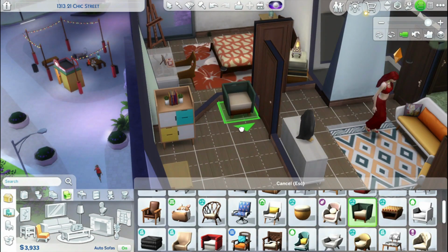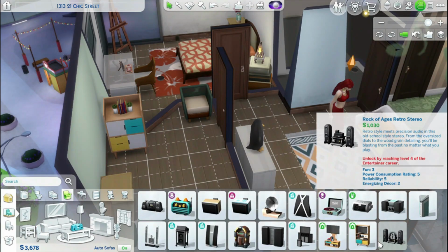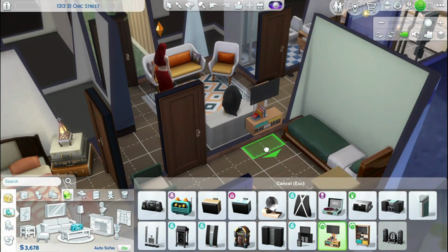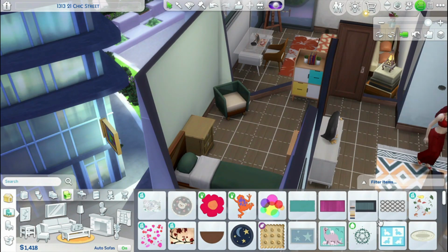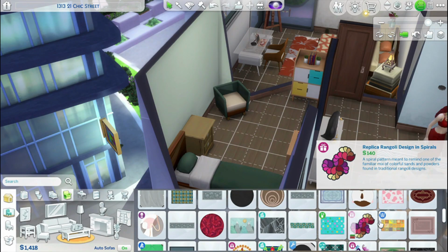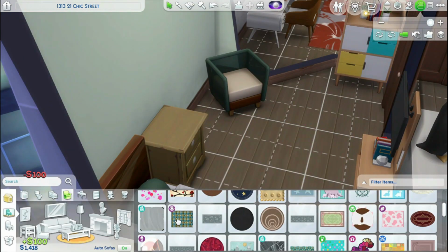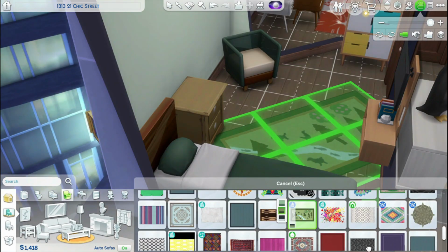I'll put this over in the corner. Maybe we do put a little TV in here. Because we could do something like this. I know this would be fine as is, especially for just a guest room. I wonder if there's... Oh god, that is awful. That is just awful. That doesn't match. Yeah, this is definitely like a little kid's.